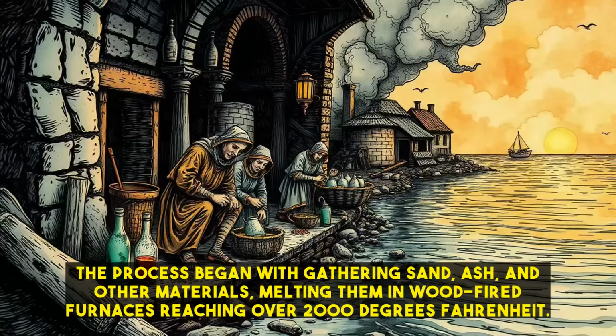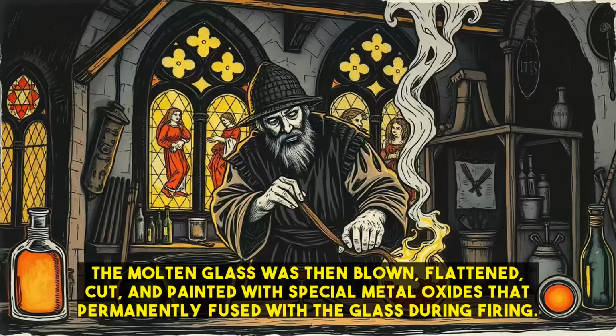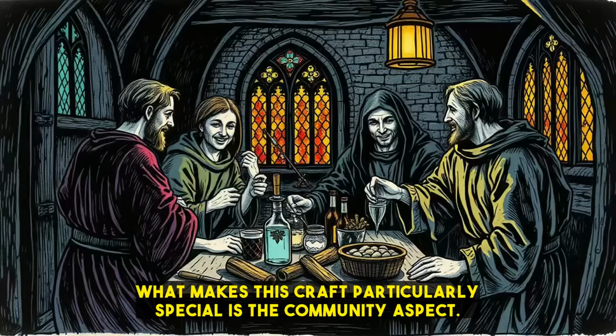The process began with gathering sand, ash, and other materials, melting them in wood-fired furnaces reaching over 2,000 degrees Fahrenheit. Imagine working in those conditions without temperature controls or safety gear. The molten glass was then blown, flattened, cut, and painted with special metal oxides that permanently fused with the glass during firing. The medieval palette was limited but powerful: cobalt for blues, copper for greens and reds, gold for yellows and ambers.